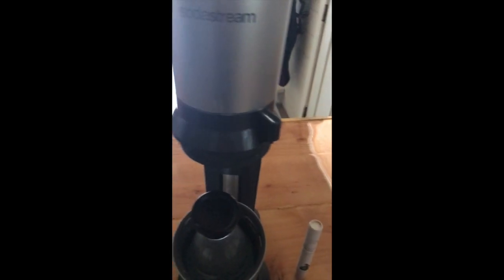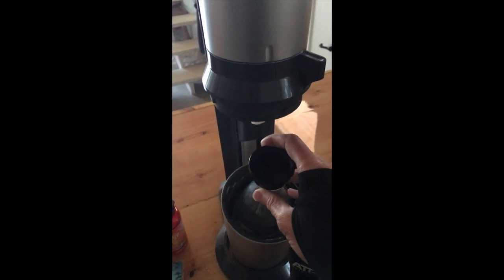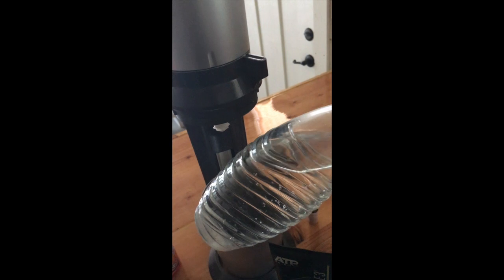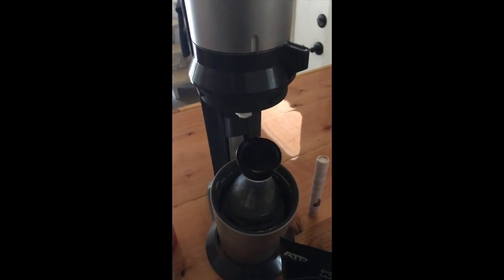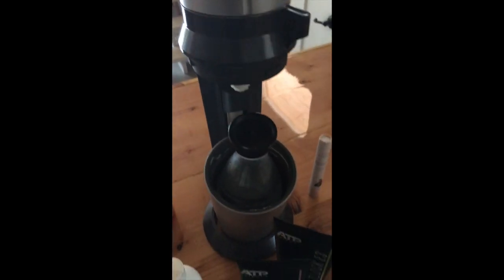What is this big machine? If you don't have a SodaStream with a glass carafe, you might want to check out the SodaStream Crystal. I'm addicted to this thing because every once in a while I just want some fizzy water. So right here I've made my own little fizzy water, my own little club soda. And I have mineral water that I put in here, and so it kind of makes sparkling mineral water. So it adds a little minerals in there.